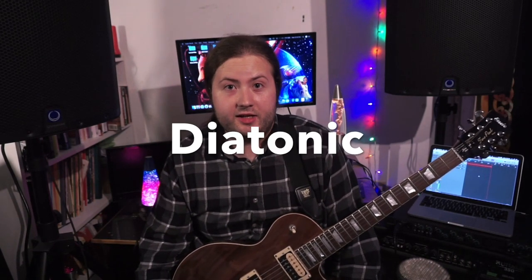Some songs go pretty crazy and use more than one scale for one song, but today let's just keep it simple and assume that we're just going to have one scale, one key for one song. When we stick to one key for the whole song, we call it diatonic. Okay, so we know that if a song's written in a major key, it's going to sound happy. So how do we make it sad?